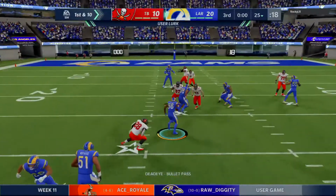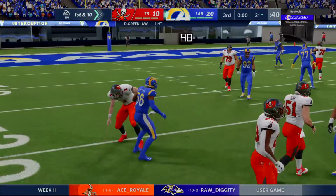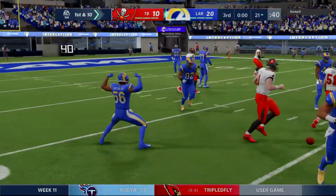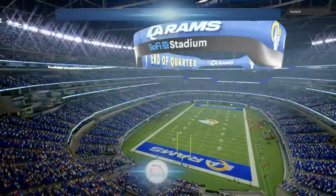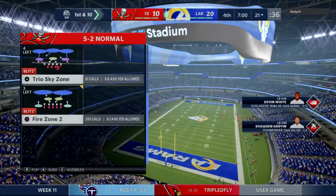And he fires one that's intercepted. Picked off here to 29. And it's a big turnover there on the final play of the quarter. 1 quarter remains here in this Thursday night matchup. We'll return with more after this break.